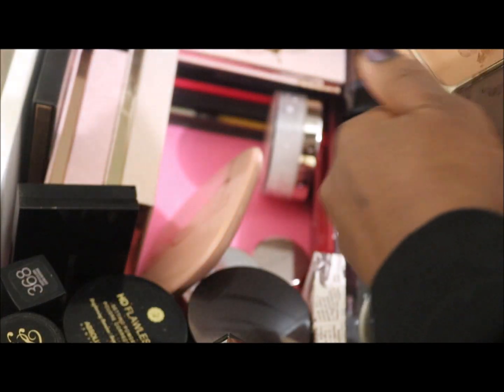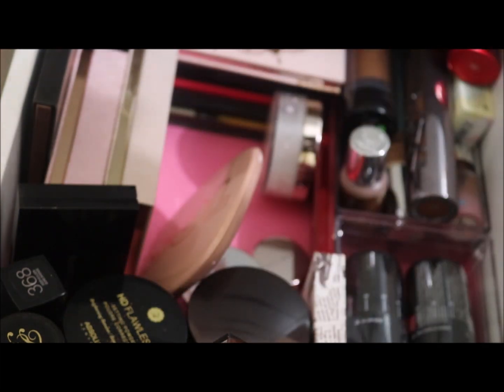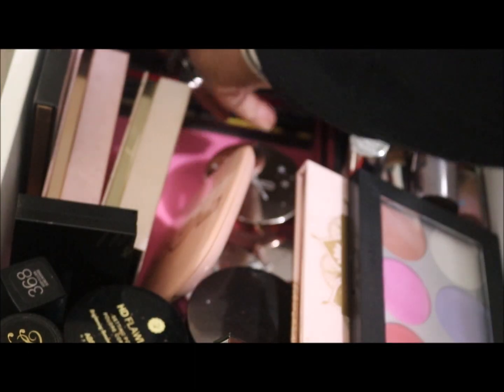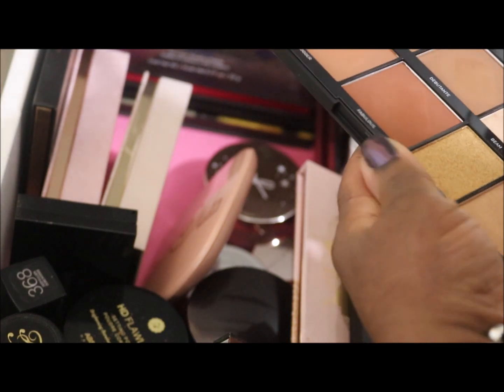Here's the Stila cream. It's getting kind of dry, and that's a contour. It's in Deep. This is shade and Shape Your Face in a cream. What else do I have? Blushing in Valley, BH Cosmetics. Oh yeah, that's highlighters. This is a Morphe.